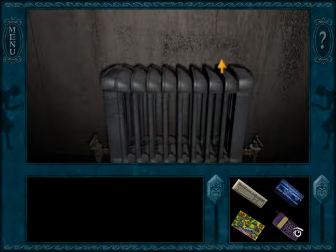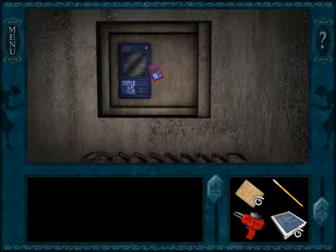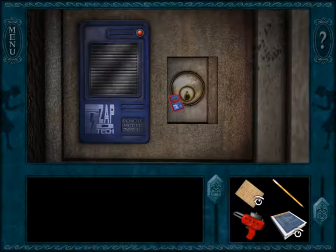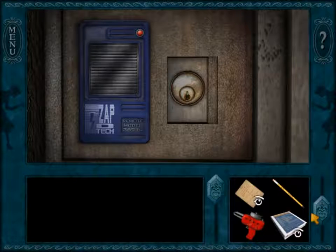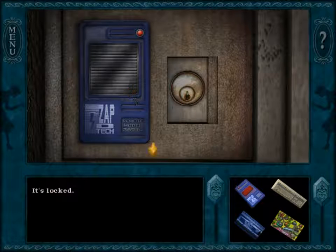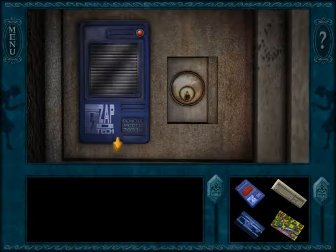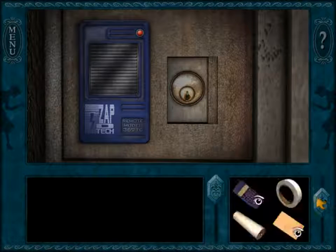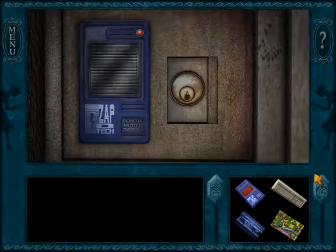Okay, we have a radiator. What? That symbol looks familiar. Zaptec? It's locked. Do I have the key? Ah, darn, I don't have the key. It's locked. I see that. It's a remote model 3691C. Okay, well, I got a keyboard for some reason. Why that is important is beyond me.